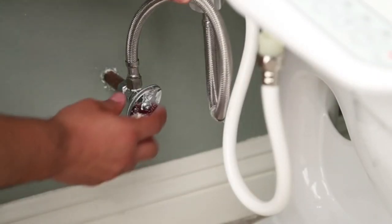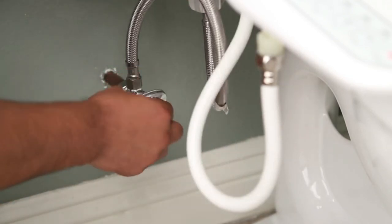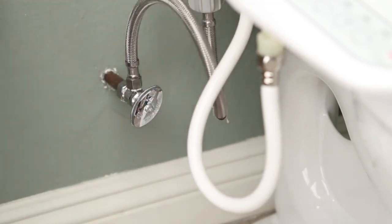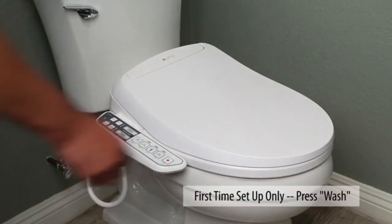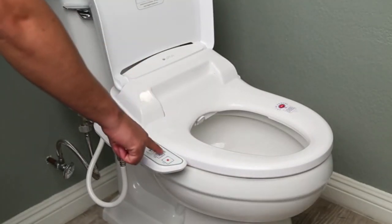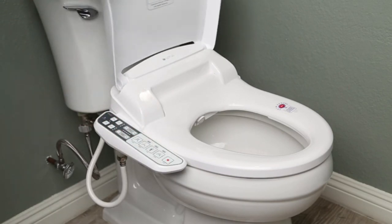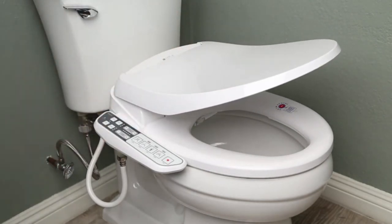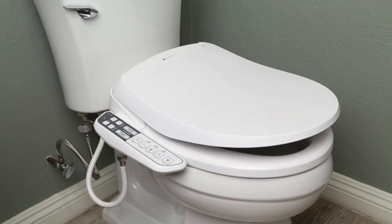Check any leaks at T-valve. Turn on the water valve. Plug into GFCI outlet. Push the wash button on the control panel to fill the water tank of Lotus Seat completely. Make sure you hear water filling, then set up the seat and water temperature. Lotus Bidet Seat will be ready for your use.